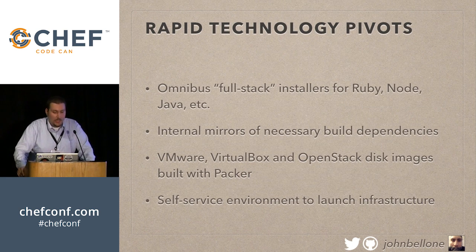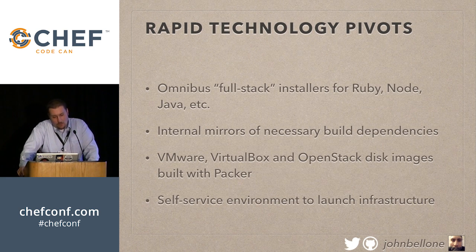So, rapid technology pivots. This is the cool stuff. We're using OpenStack. We're using Omnibus to build full stack installers for all of our application platform stacks, if you want to call it that. So Java, different versions of Java. But what's great is that using GitHub Enterprise, we can enforce the patch release of that version of Java, Java 1.8, patch U56. Developers should not be able to say, I want a specific patch version. In fact, that's a security decision. But what developers should be able to say is, I want Ruby 1.9.3, I want Ruby 2.0, I want Ruby 2.1.1.